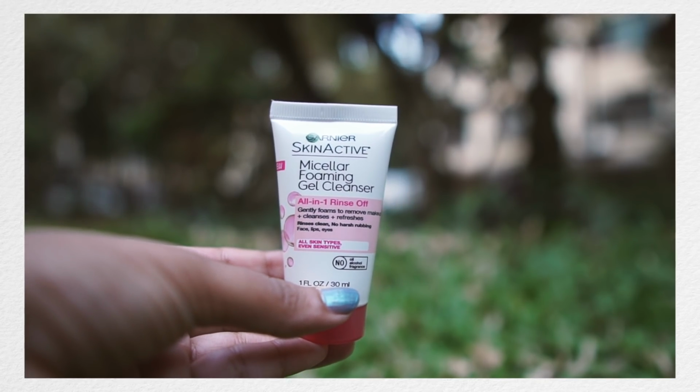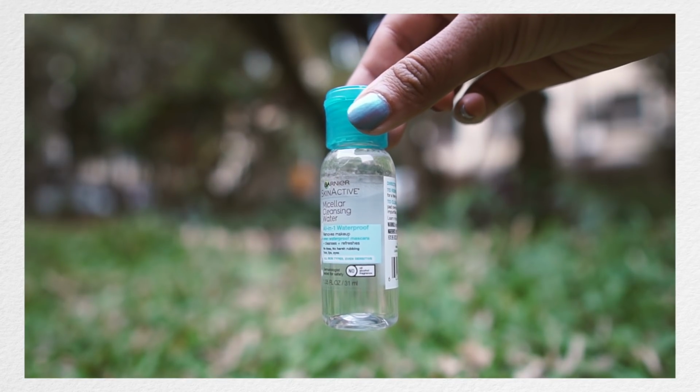From the same lineup, I have their Micellar Foaming Gel Cleanser, which is basically face wash in a mini size. And then I have another mini size of the Micellar Cleansing Water. I think we don't have the blue color Micellar water in India, but we have the pink one and the yellow one which has oil. But I have a full size blue one that I picked up from Bangkok. So this is just handy because it's a smaller size of the same Micellar water, and I feel like after I finish this off I can also refill it.